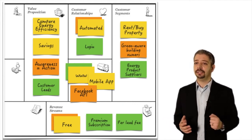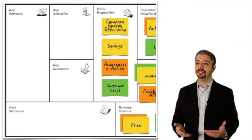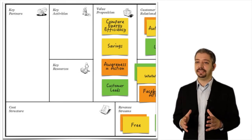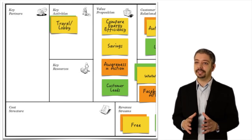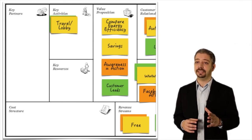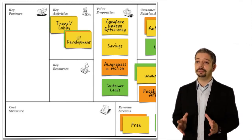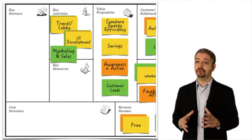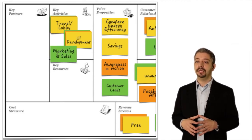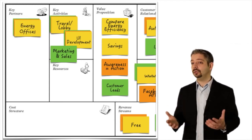Now let's take a quick look at the backstage, all that takes place behind the scenes in order to deliver value to customers. ENERMAP's most important activity is the travel and lobby work required in order to gain access to the energy certificates. The second activity is the constant development of the user interface, and finally, all the marketing and sales activities related to acquiring more paying customers. To get these certificates, they need partnerships with energy offices and local governments.